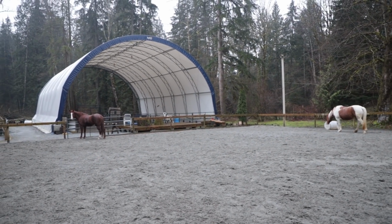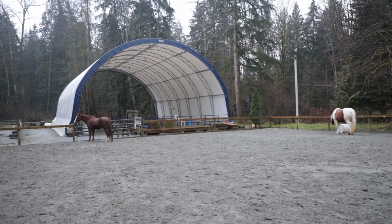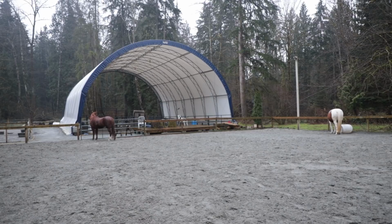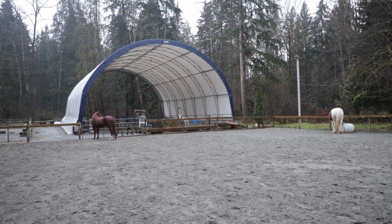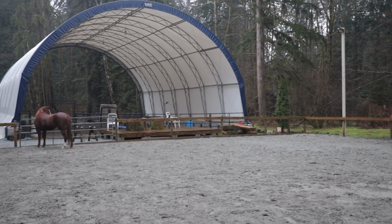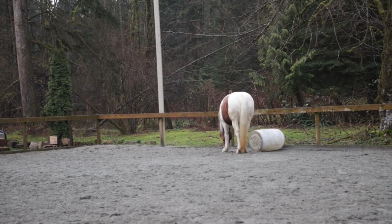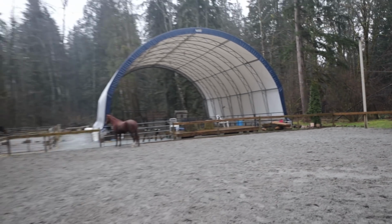That's it. Little horsey observation. See how he gets along with Lena. It looks good. So we'll keep checking him out. Probably try Peggy, and we'll see what happens with Gracie. Lena's checking out the barrel too. Okay, that's it for now.